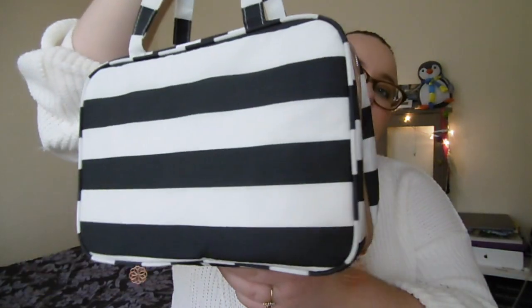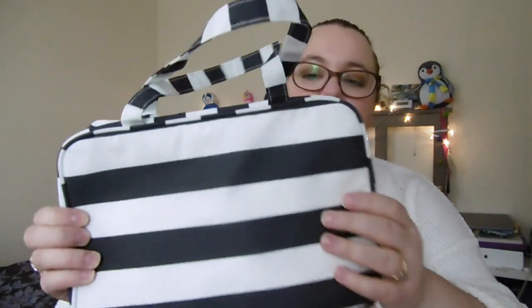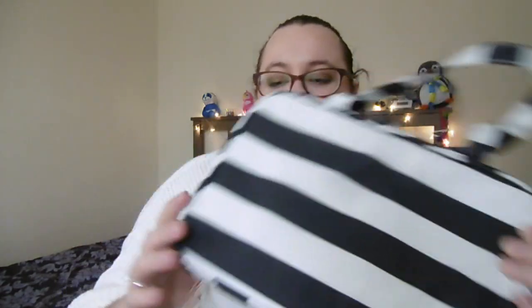And last up, I have got this. Now this is a little travel bag, and it was only £18. It was on an offer, and what was inside I was really happy with. But the outside first is like this oilcloth navy blue and white striped, and it's got a rose gold zip, and it's got these little bits on the zip which I thought were really cute, and it's all lovely.